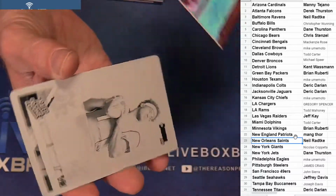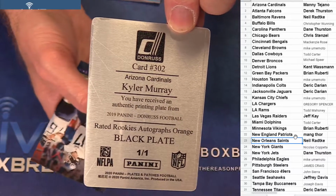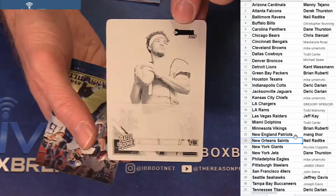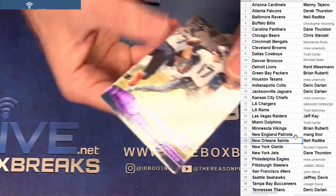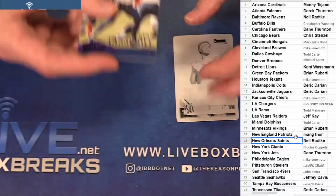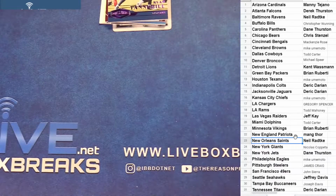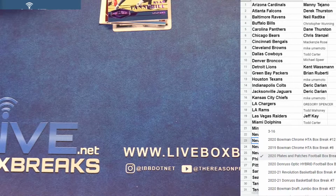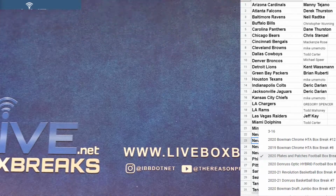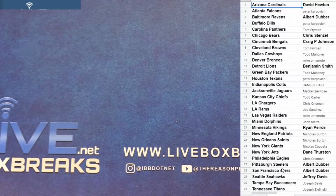That's for Manny. And a nice Kyler, the rated rookie orange plate. Nice. Pretty cool plate there for Manny. And a Tannehill, 35. I like these rare plates like that. They're nice. Auction 11. Thanks, guys. Got a little hybrid number 4.